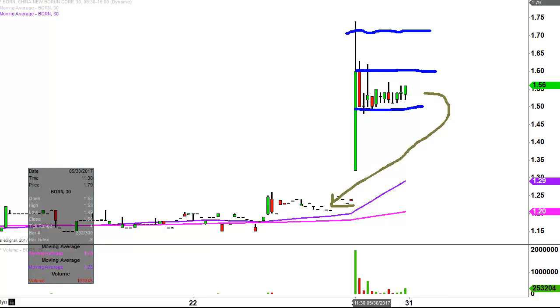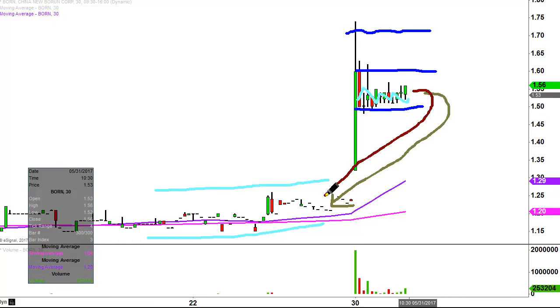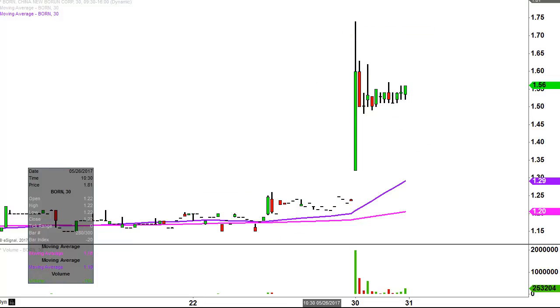So I fully understand that this sideways action is kind of quote-unquote boring, but the last time it was boring, going sideways was down here. Not to insult anybody's intelligence, but obviously now the boring period is higher than the previous boring period, and that's the name of the game from a big picture perspective. You want to see bases being built higher, and as long as lows are getting higher and higher, then over time, the chart will take care of itself.